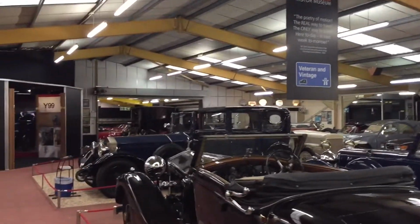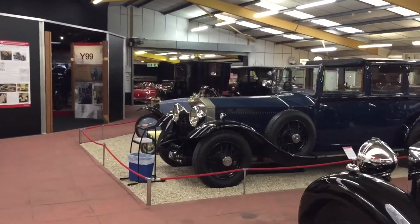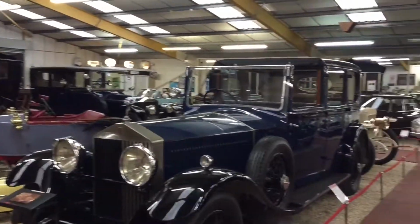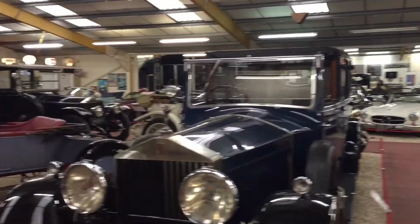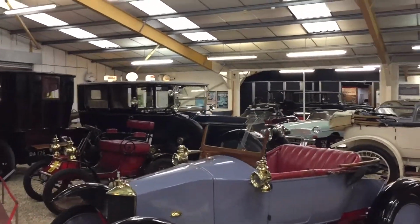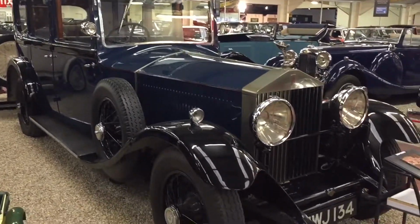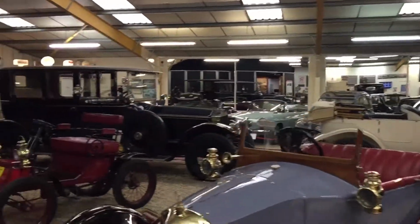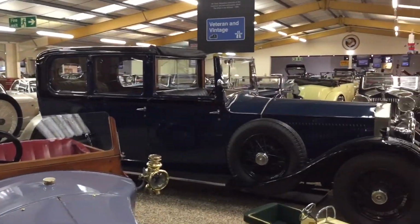So they've got a good mix of old and new cars here. They've got the first ever car, the Mercedes one just then, from 1880 something, all the way up to cars like those Mercedes from the 50s and 60s. Got a nice collection of Rolls Royces. I mean, look at the size of that thing. Imagine parking that in the car park at Sainsbury's. That one would be a problem.